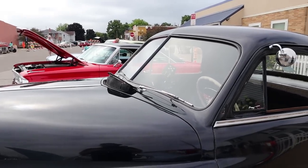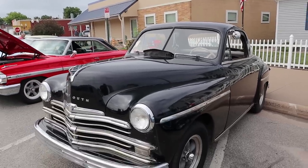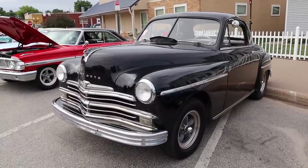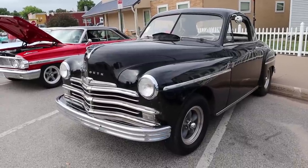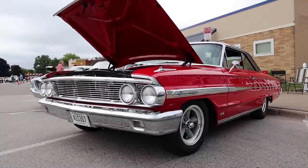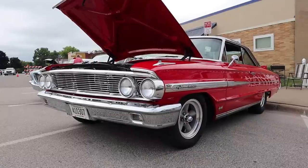Awesome. I don't know, something about looking at these old Plymouths, especially a two-door one like this, two-door 49 Plymouth. I don't think I've ever seen one of these. I don't think they're super rare, but nowadays they probably are. It's just cool to see. Here's a good looking 64 Ford Galaxie 500 XL.